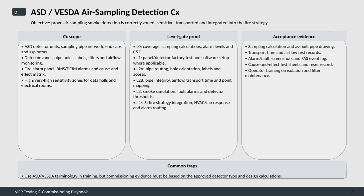It's also essential that operators receive training on isolating the system and maintaining filters properly. Lastly, watch out for common traps. Even though ASD and VESTA terminology is used in training, the commissioning evidence must always align strictly with the approved detector types and the design calculations that were signed off. This ensures that the documentation and testing are accurate and compliant with the approved fire safety plan. Overall, this structured approach ensures that the air sampling smoke detection delivers reliable, sensitive, and timely detection of smoke as part of the building's comprehensive fire protection strategy.